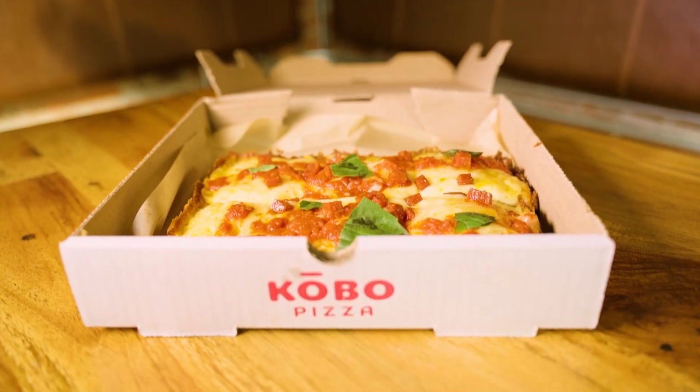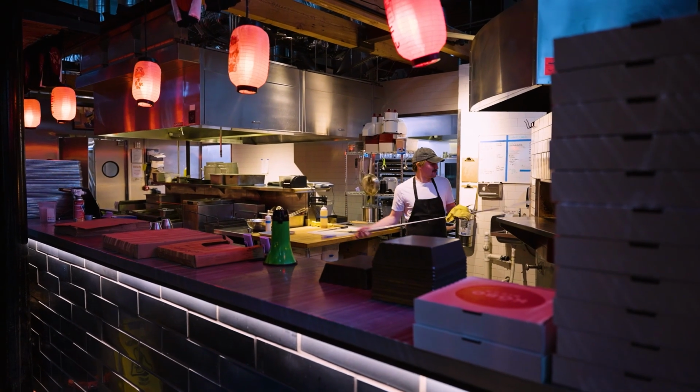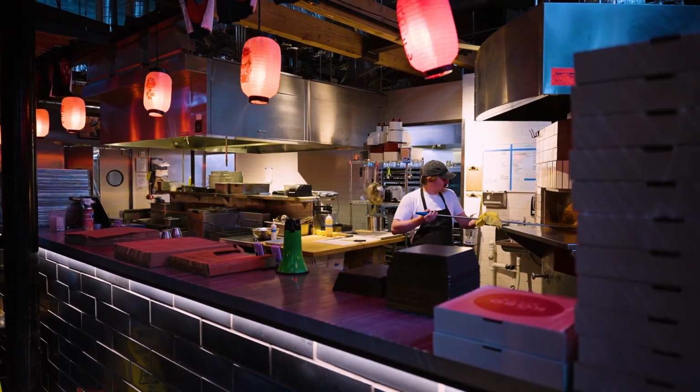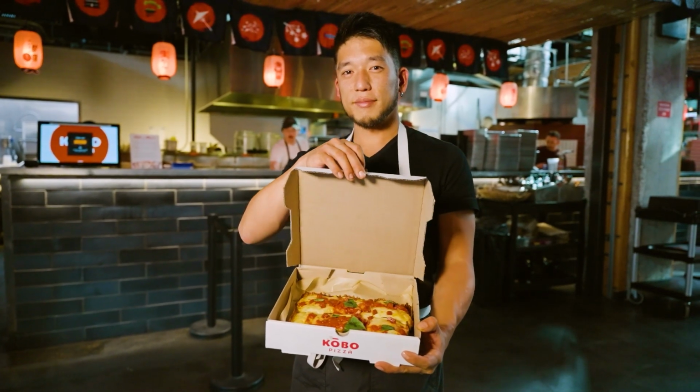Pizza wasn't initially the plan here. It was actually Japanese pub food. But Shota wanted to make sure the menu appealed to Redhook's regulars. He was searching for that middle ground. And around the same time, he tried Detroit-style pizza for the first time.